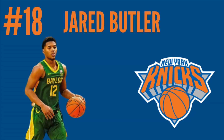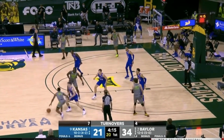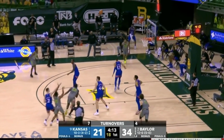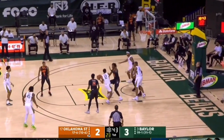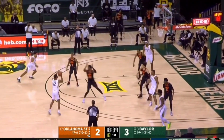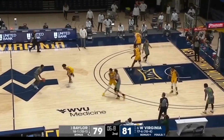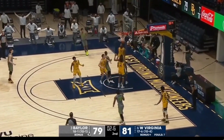At 18, I have the New York Knicks taking Jared Butler from Baylor. The Knicks finally get a point guard to build with. Butler's slick handle and deft pick and roll creation make him worthy of the 18th pick here in my view. He's also really blossomed as a defender at Baylor this year as well. Butler does need to limit his home run attempts, as he does tend to turn the ball over with rather careless passes, but his overall steady play should bolster New York's backcourt immediately.